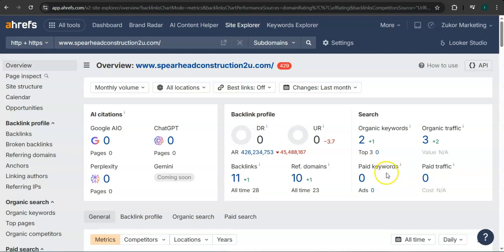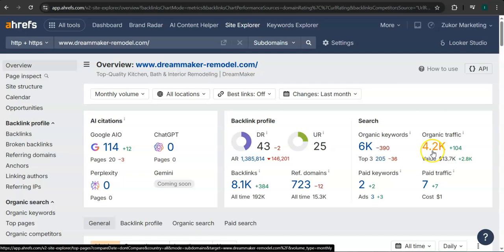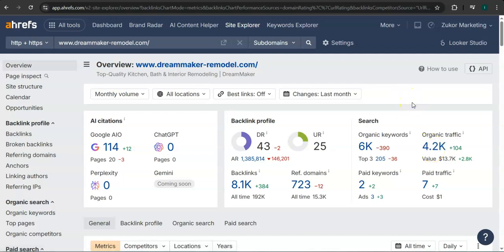And let's take a look at your competitors' rating here. Okay, so Dreammaker has 43 for the DR rating or the trust rating, 25 for the UR rating or the strength rating, more than 8,000 backlinks, 723 referring domains, more than 6,000 keywords, and in the last 30 days, their website had more than 4,000 visits or traffic. And what's really good about this program is that we can actually see the backlinks or referring domains and keywords from all of your competitors and attain them for your website.